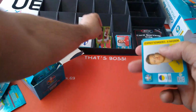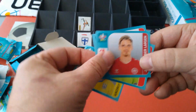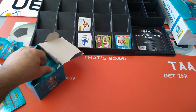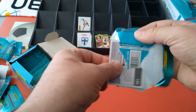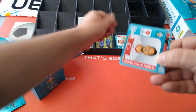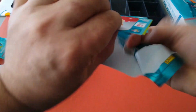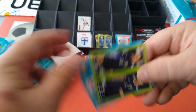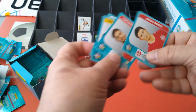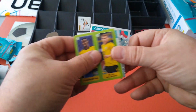Austria. Yarmolenko, West Ham United player. Italy duo, Insigne and Immobile, deadly. Those two guys are absolutely deadly. One for Lazio, one for Napoli. They'll be ripping it up if they do start, both of them, for Italy. Scotland, McTominay. Here's Pickford for England. I think among Sancho, I have not seen many England stickers.